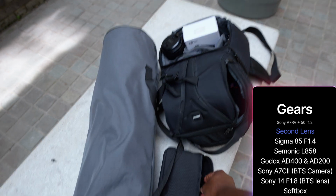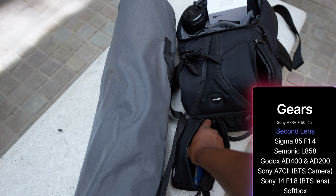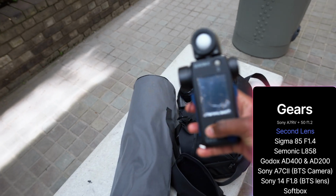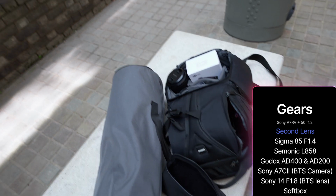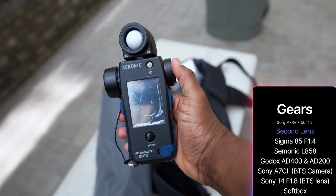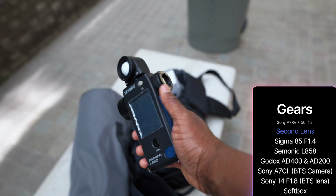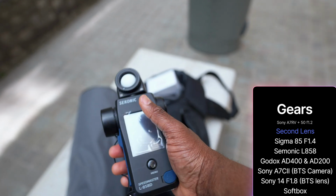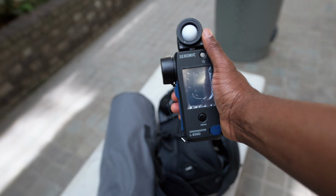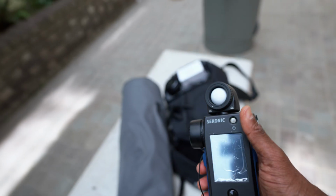Anytime I'm going somewhere I don't really know that much, I like to hold my light meter, because you don't know what you're going to meet. My light meter is very, very important for me. Anytime I'm shooting somewhere that I'm not sure of, I don't know the space, the time, or the light they have. I emailed them earlier in the week, but nobody replied to my email. So, this is the Sekonic L858.